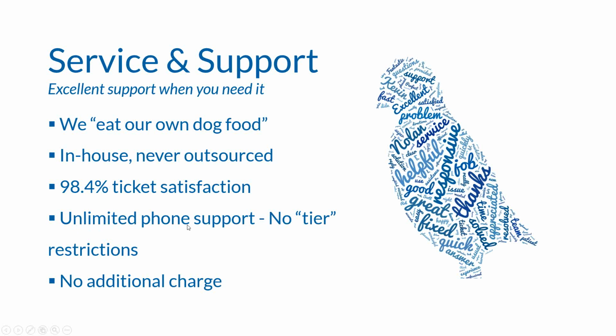We also offer unlimited phone support so that you don't have to pay more for excellent support versus the crappy support that comes with just being a customer. We've got excellent support for all customers through our support site, our own homegrown support site, so that all customers feel that they're getting the support that they need.